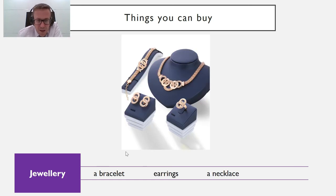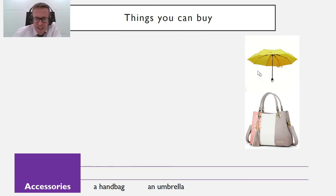Jewelry. Difficult word to spell, but here in the picture we have a bracelet which would go around your wrist, earrings which you would wear in your ear, and a necklace which goes around your neck. And then finally the two in the book they put for accessories was a handbag, an umbrella.